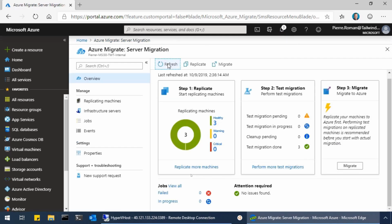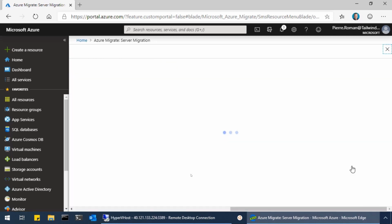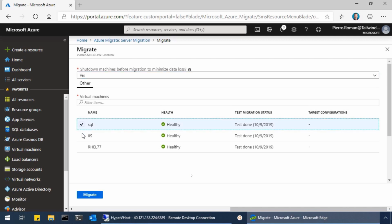So now that we've done that test migration and we've cleaned up all of our test migration servers, we want to actually perform the migration. We are happy with the process and we've got the okay from the change board, and we can migrate them. Now, one of the questions you're asked here within the migrate process is whether you want to shut down the machines before the migration to minimise data loss, or not shut them down.